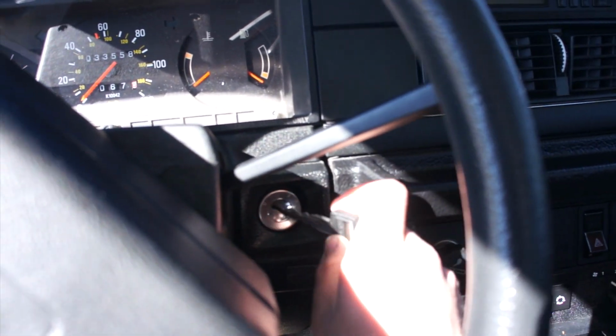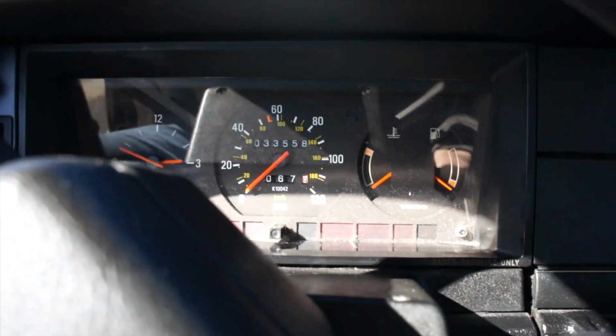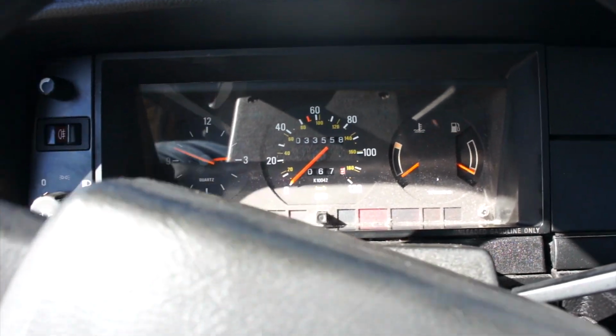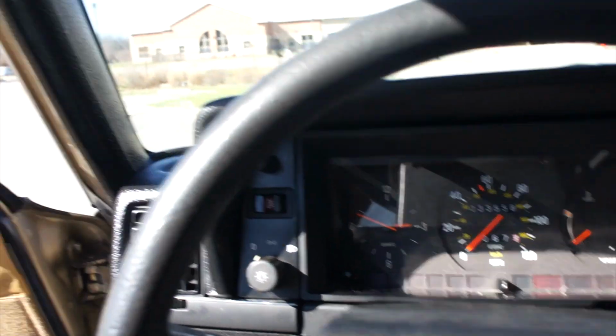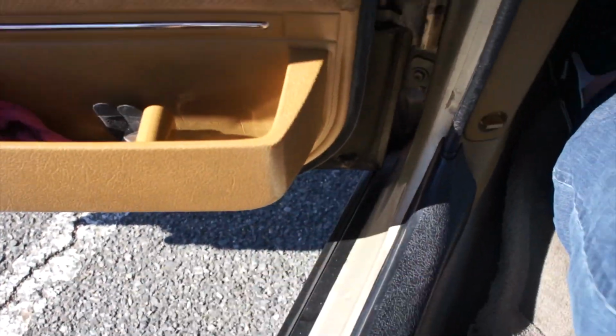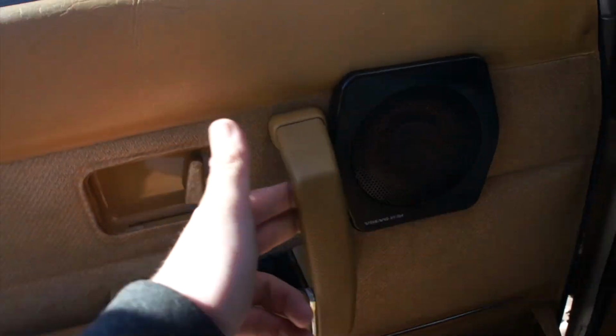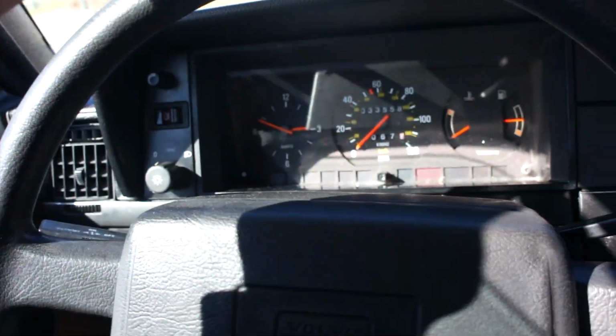Start it up, you can hear that exhaust leak, first thing I'm gonna say. But otherwise, it starts up and runs perfect. The exhaust leak is literally right here underneath of the car. Backfires and does all that fun stuff. Inside, finally out of the wind.